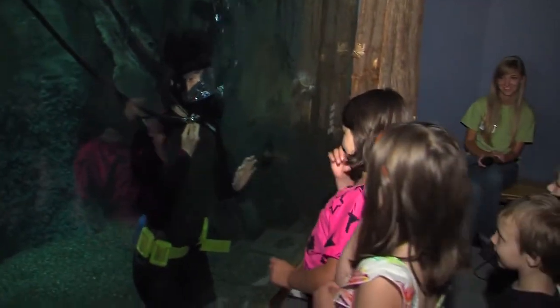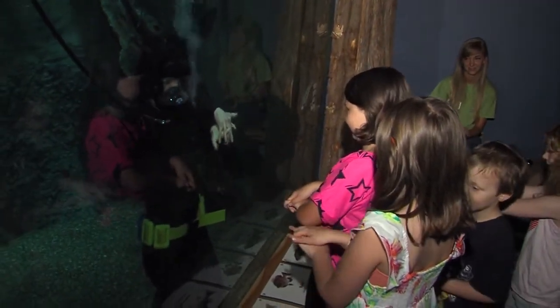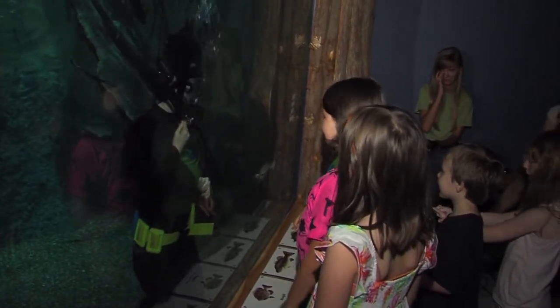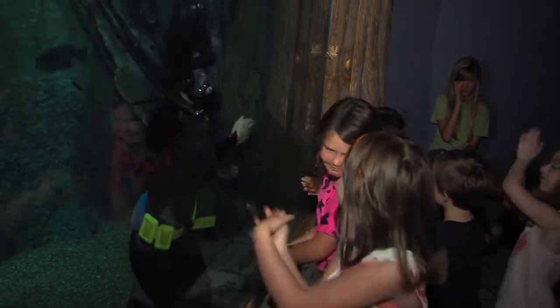It actually uses kind of like sonic frequencies to translate the signal. So when I'm in the scuba tank, I push a little microphone and I can speak, and my sound travels and out to a speaker so the audience can hear me, and then they can actually radio me back and respond to what I'm doing in the tank, or they can ask me questions.